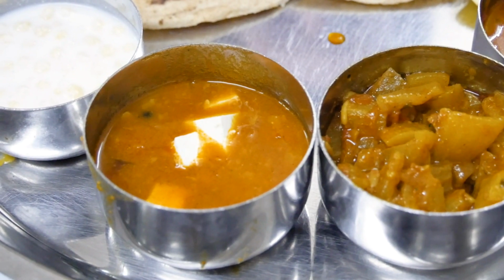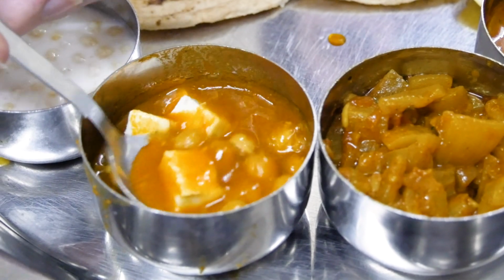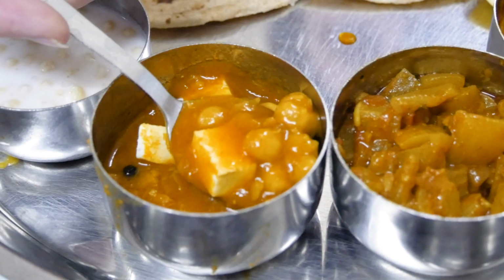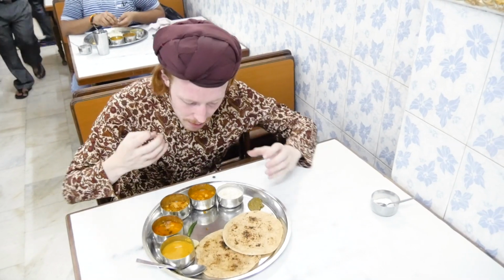So our last vegetable curry is this chana masala. This one has got some rich paneer cubes. Let's dig into that. Oh wow, that paneer must be either homemade or locally made in Chani Chau. It just melts in your mouth. The sauce tastes pretty similar to these other red sauces, a rich flavor of desi ghee, but then the broth itself is kind of soupy, a little bit watery.